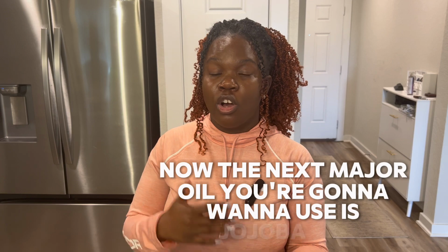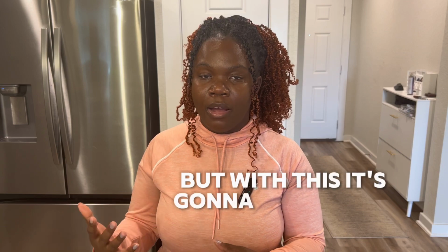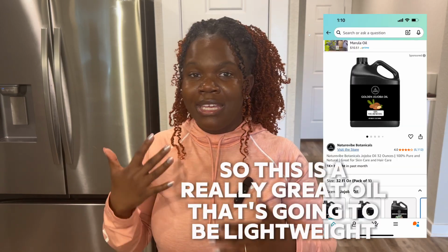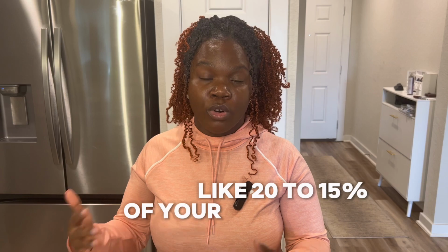Now the next major oil you're going to want to use is jojoba oil. Now jojoba oil is going to be a little bit more on the expensive side of a carrier oil, but it's going to mimic your natural sebum. So this is a really great oil that's going to be lightweight, easy to use, and glide onto the skin. This is going to be used more at like 10 to 15% of your overall formula.